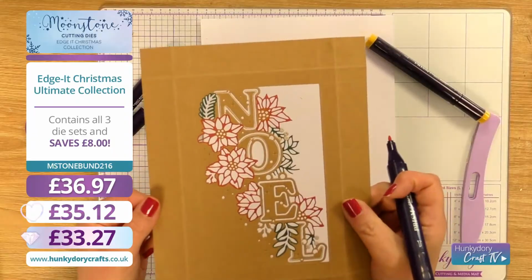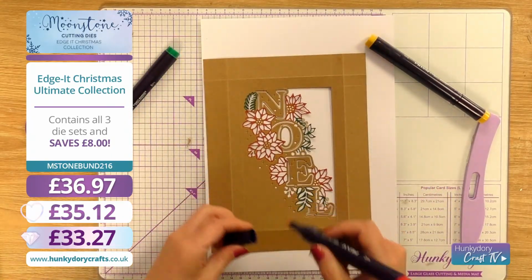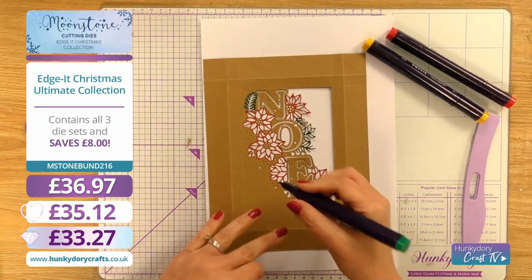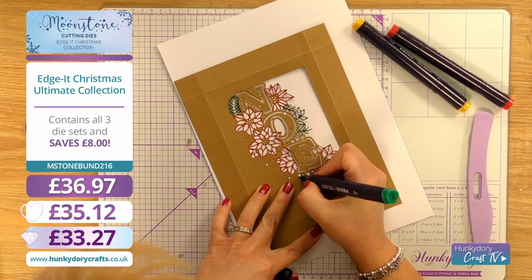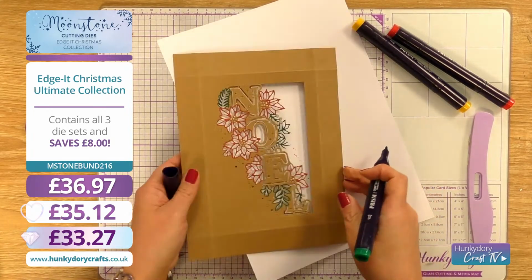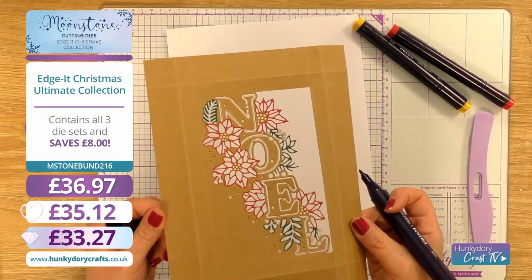So you can see just going around the edges of them just to sort of finish those off. And then this one here we will do in, let's do it in our green. Just to sort of go around this one. It's sort of working just on the line, isn't it? So just adding that tiny hint of colour around it. And there you've got all of those coloured in there.